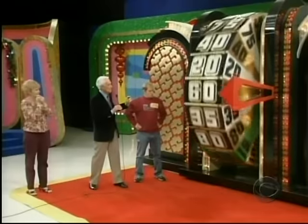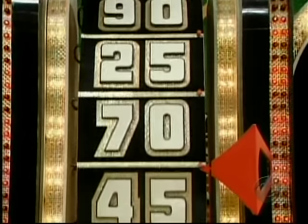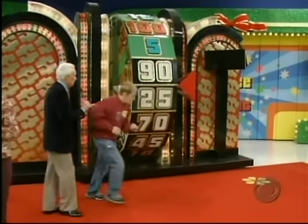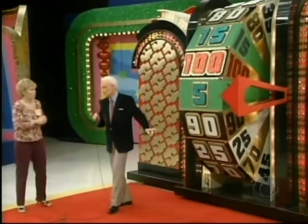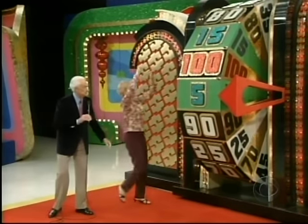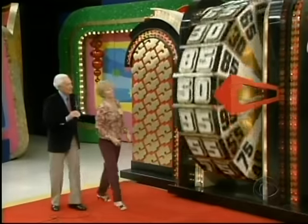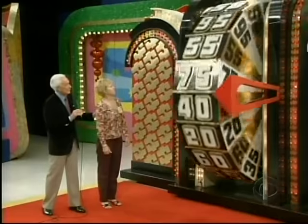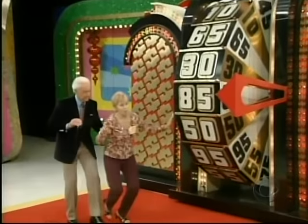$5,000 for a green section. $10,000 if you get the dollar. This could be more money. Well, you have a quarter in the spin-off. There you go. You have a quarter in the spin-off. Now, one spin, be sure it goes all the way around or it doesn't count. Big spin, that's fine. Now, you have to beat a quarter to get into the showcase. You're not going to win any more money. But you are going to be in the showcase with 85 cents.